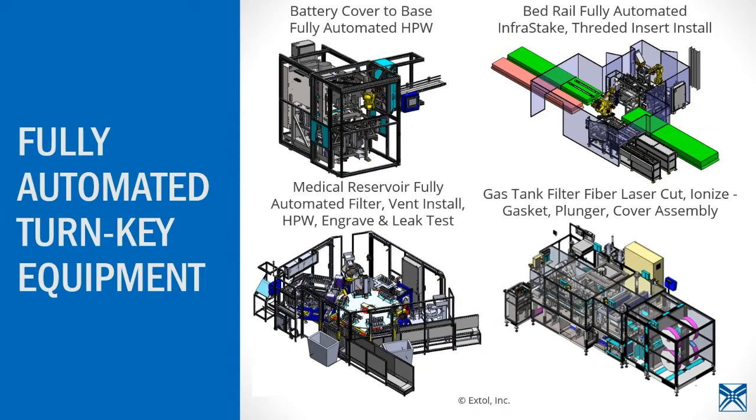On the top right-hand corner, we're doing an infrastake and threaded insert install on a pretty large part, a bed rail. And we're destacking them to go to the robot, that larger robot. The robot places it into the machine back there, and then there's one robot in the back corner that actually places all your threaded inserts into the part, and then we drive it at the station. Then once it's done, that bigger robot in the middle places it onto an outgoing conveyor.